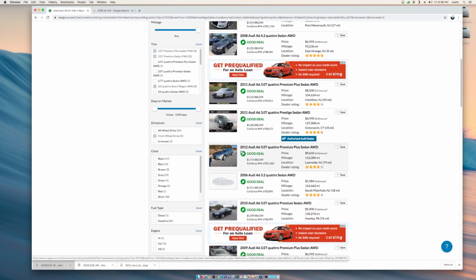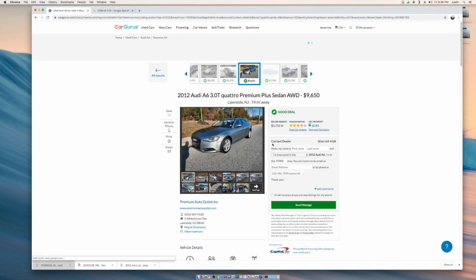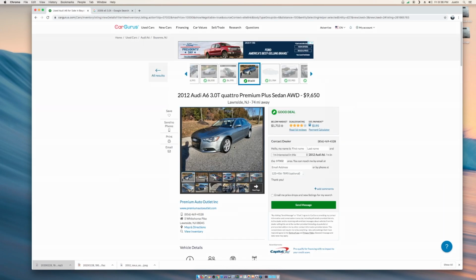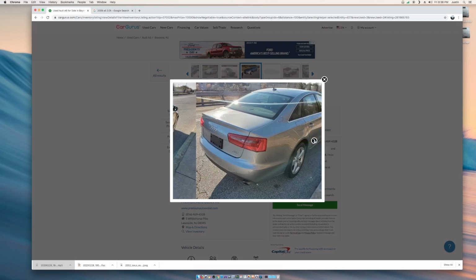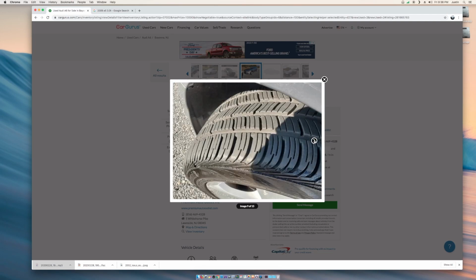Look, this is a 2012. Let's take a look at this one. 2012. They want just under 10,000 for it. How many miles does this car have? Where's the miles? 112,000 miles. Let's take a look. I really like silver gray cars. They hide imperfections pretty well. Easy to maintain paint-wise. Black cars are terrible to maintain paint-wise.